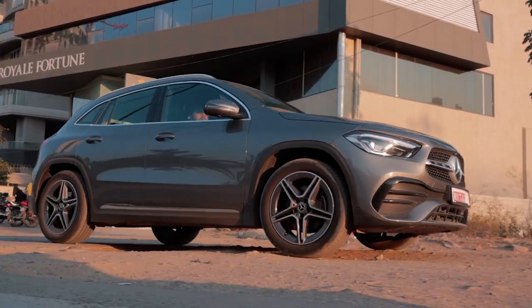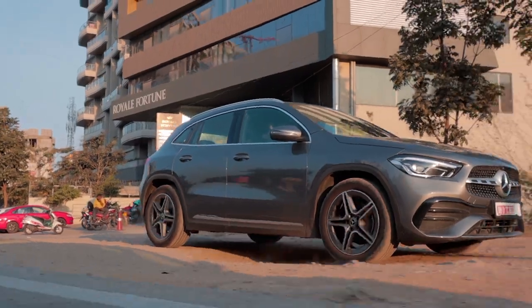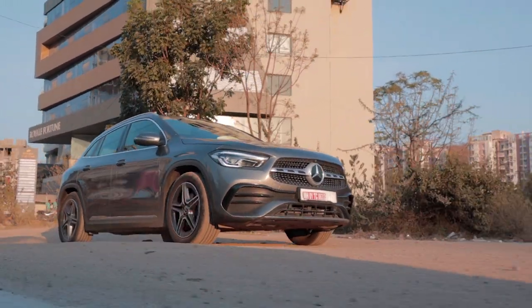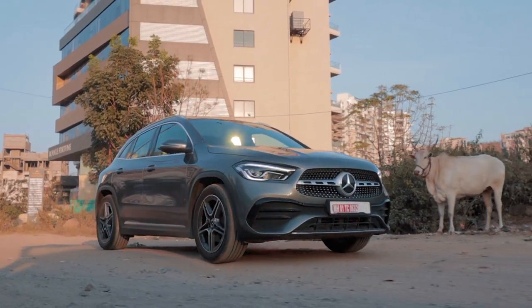Now, when you think about the crossover formula, it does make quite a lot of sense. Small dimensions so you can weave through traffic, and it's tall enough for you to overcome terrain and elevation change. And the best thing is that you can fit the entire village if it could fit it, and it still wouldn't graze any sort of bump. That's because of the 180 millimeters of ground clearance in the GLA.